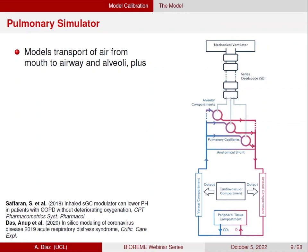And one of the people who worked on this model, Sina, was with us in Chimera, and we were working with this model that he helped develop. Sina is in the audience, and maybe later he can give us a bit more detail. So this pulmonary simulator models the transport of air from mouth to airway and alveoli, plus trachea and conducting airways.